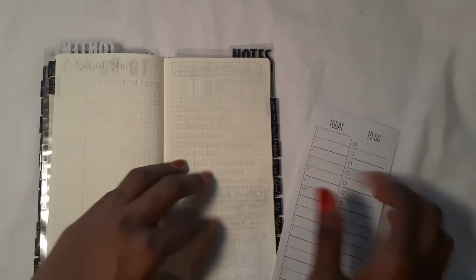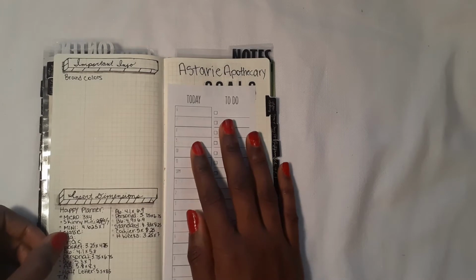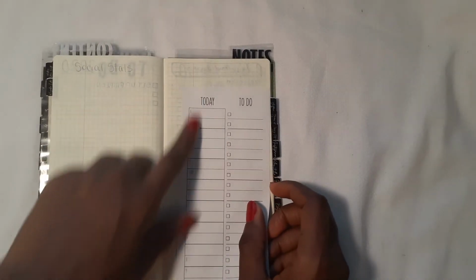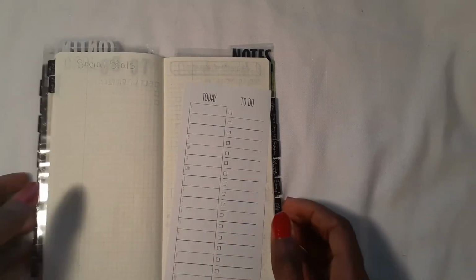Nope. So, oh yeah, it's this one. It's going to be ideas for different inserts that I want to create. I don't need a lot of space for different things, but I do need somewhere to put it.